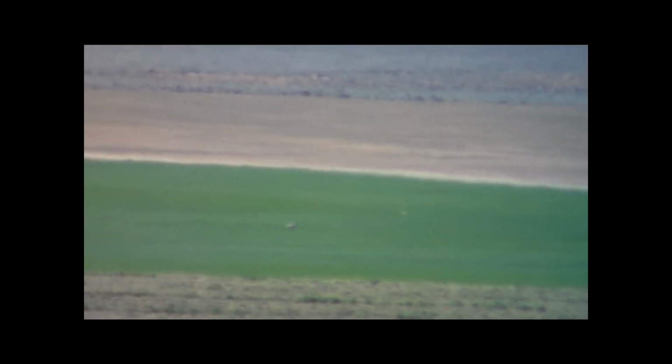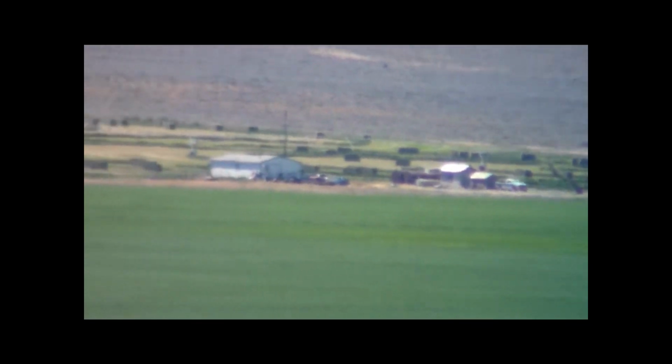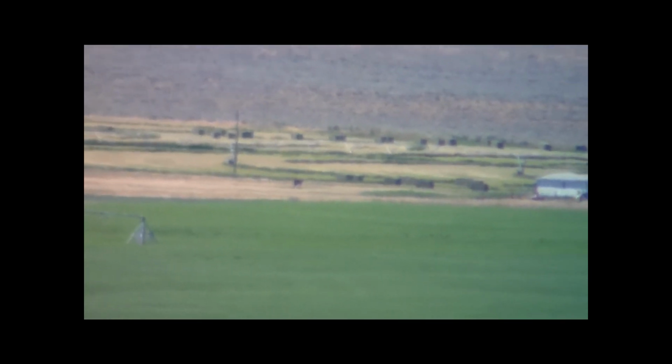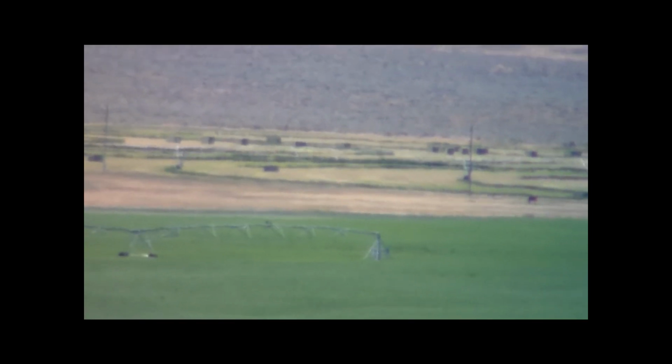Oops. It's a little shaky out here. The wind's blowing. A hummingbird is chasing me. Where'd you go, you little devil? If you look way, let's see where we are. Over there. Okay, so now if we look back in there, as we come around, they've got bales back in there yet to pick up. I'm as close as I can get, and that's about 5 miles away.